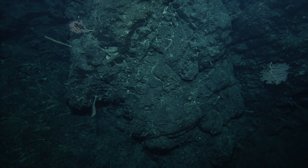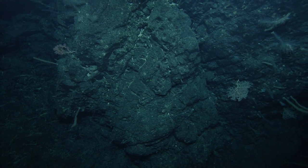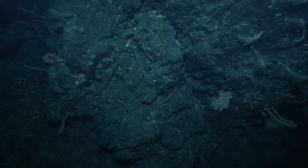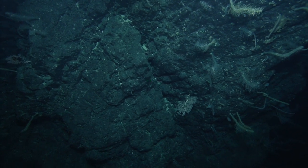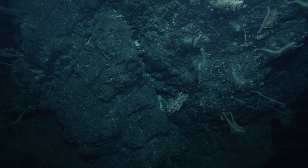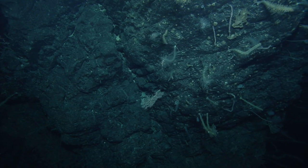So I'm gonna slide to the right here. Looks like it's a little closer on our right. Plus there's cool stuff to look at. Nice glass sponges. Walteria sponges. And we're seeing some corallids.